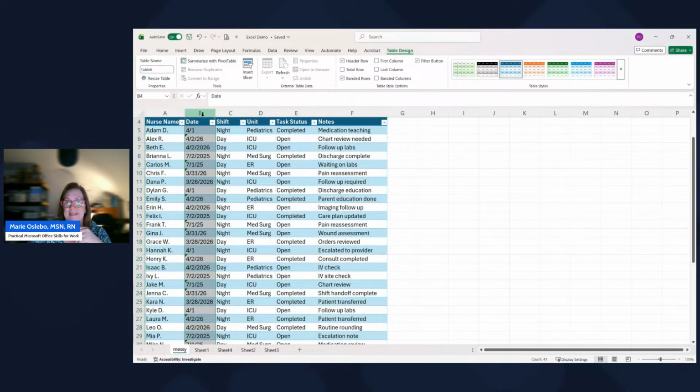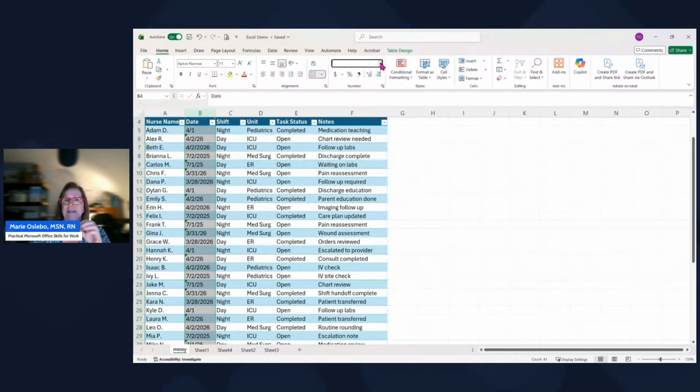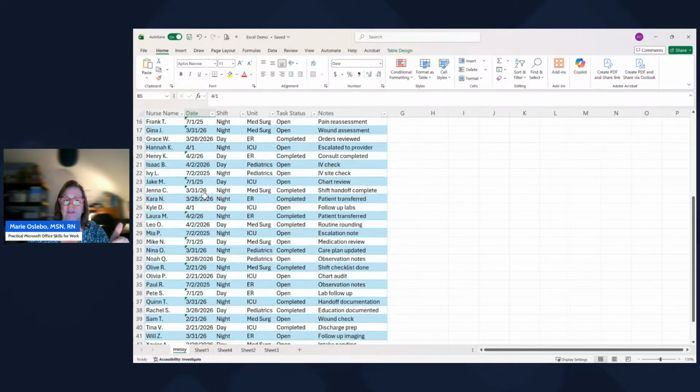For your dates, I would select the column, and sometimes this works and sometimes it doesn't. Sometimes you have to do manual manipulation with your dates because it gets confused between text and dates or text and numbers. So I selected the column, I went to my drop down, and I'm going to say a short date. And as you can see, it didn't like it. It's like, I don't know what you're talking about. So what that means is I'm going to have to manually change each and every one of these rows.